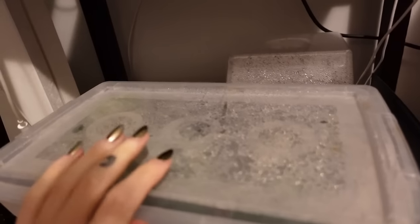It feels very experimental. I'm really glad that I at least got those started last night because I've been meaning to do that for a while now.